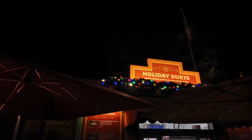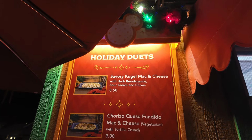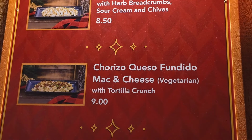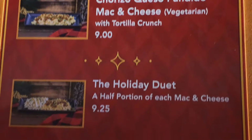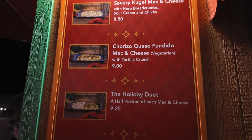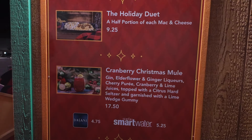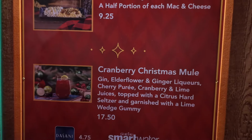Holiday Duets, which is over here by Grizzly River Rapids. This is the spot that's going to have the beautiful mac and cheese. There's a savory Kugel mac and cheese. There's a chorizo queso fundido mac and cheese, which is made with soyrizo, vegetarian. And the Holiday Duet, which is a little half portion of each one. So it's a double, it's a big portion. If you want either the chorizo or the savory Kugel, the Holiday Duet gets you a half portion of each. And the mule, which is a gin, elderflower, and ginger liqueur, cherry puree, cranberry and lime juices, etc. That actually sounds very delicious.